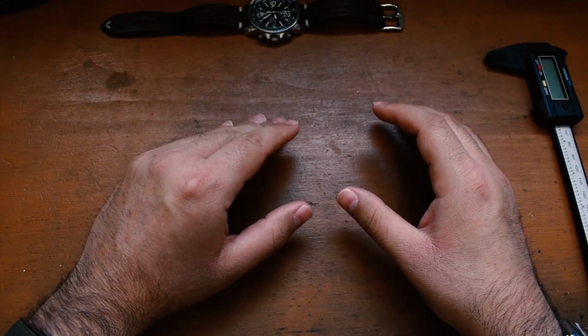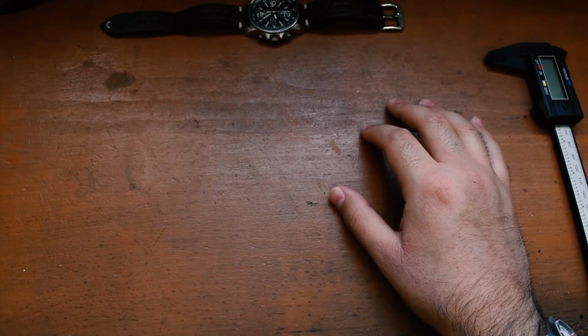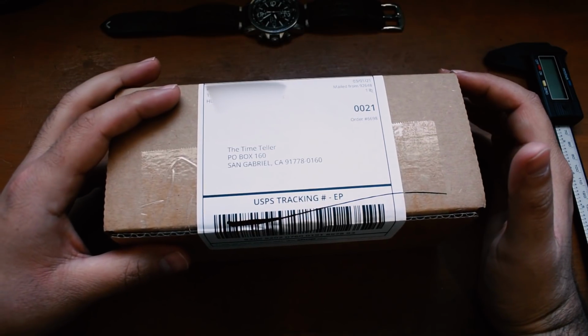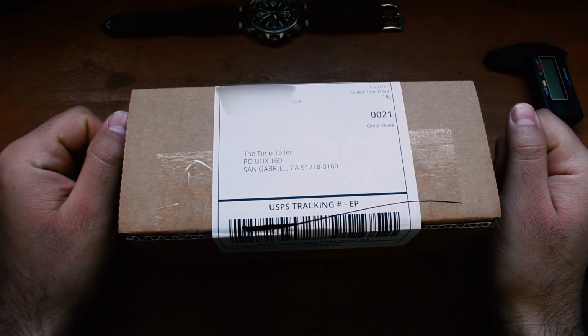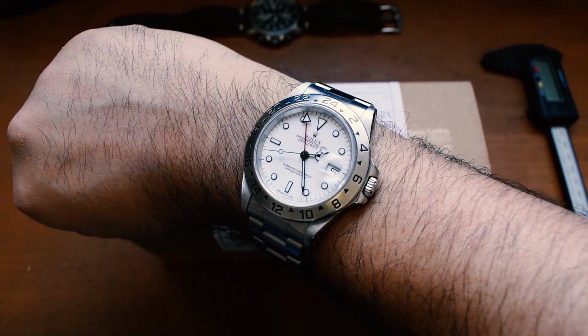However, if we're going to take a look at a Rolex homage during Micro Brand Monday, it only makes sense to take a look at a Patek Philippe homage. Or maybe it's an AP Royal Oak homage. I don't know. It could be both, but it's in the box. It is 2:26 p.m. Let's get down to business.